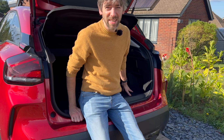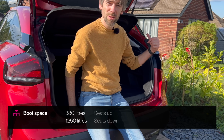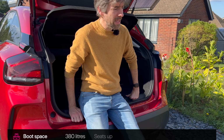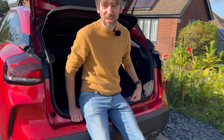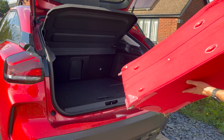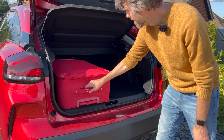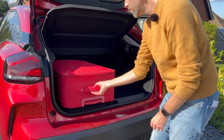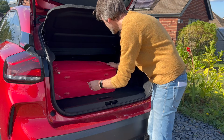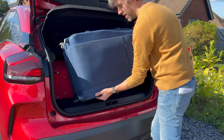So you've got 380 litres of boot space, or 1,250 litres with the seats down, but you don't care about that, you just want to see what you can actually fit in there. Because litres, meaningless, isn't it? Absolutely meaningless. So you'll see that putting in luggage that way doesn't really fit. So already that's just not going to work. You can see that.